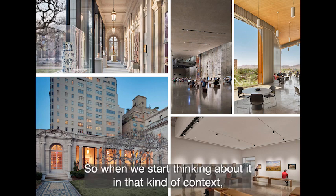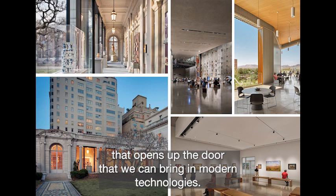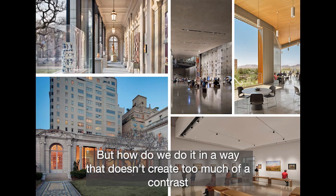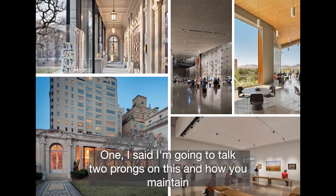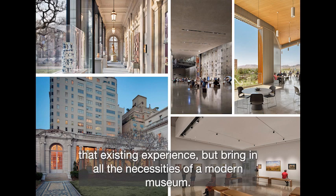So when we start thinking about it in that kind of context, that opens up the door that we can bring in modern technologies, but how do we do it in a way that doesn't create too much of a contrast between the existing historic envelope and the new modern insertions? One, and I said I'm going to talk two prongs on this, is how you maintain that existing experience, but bring in all the necessities of a modern museum.